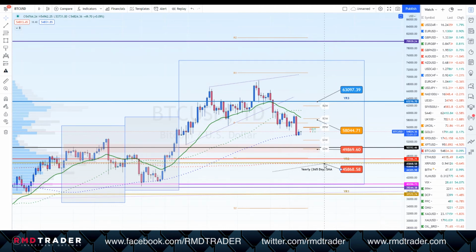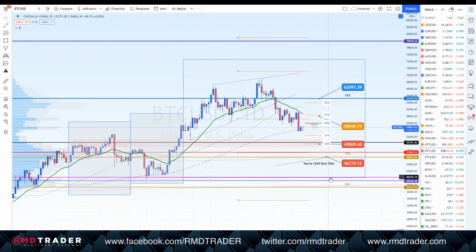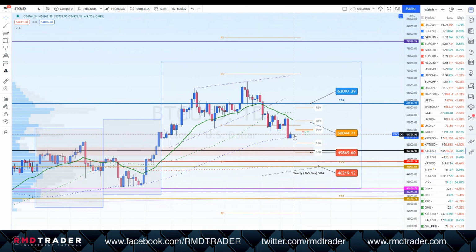So the 46,000 level is an extremely important support level for Bitcoin and for cryptocurrencies in general, as the major altcoins typically tend to follow what Bitcoin is doing. If we do get a correction this week and we see price moving higher, there will be some resistance in the vicinity of our daily 21 EMA and weekly R1, that's at 58,000. And any rejection from here once again could see us move towards this area of support at 46,000.